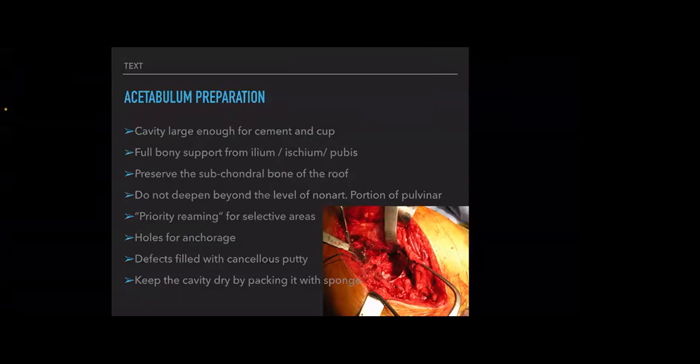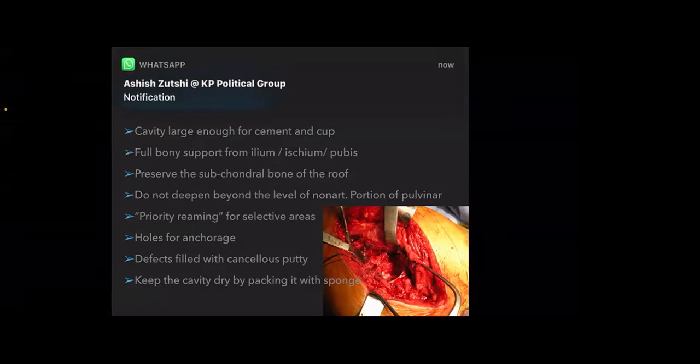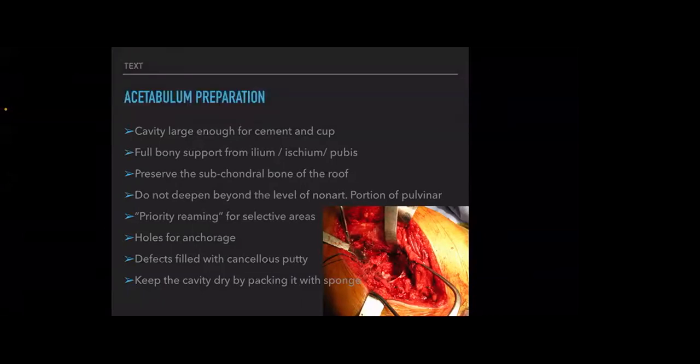Do not deepen beyond the level of the non-articular part, as I told you. The pulvinar, the non-articular part of the cup, you have to always keep in mind. You don't go beyond that. That is the floor, and if it is very clearly seen, that is the floor. You may initially do priority reaming with small reamers in some areas where there is a lot of eburnation, or where the cartilage is not getting scraped by the reamer. You may do priority reaming with a smaller reamer in those areas.